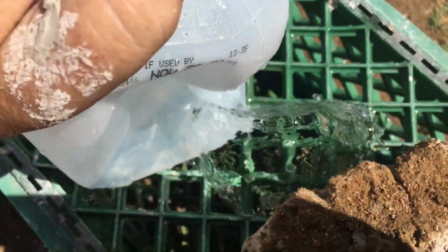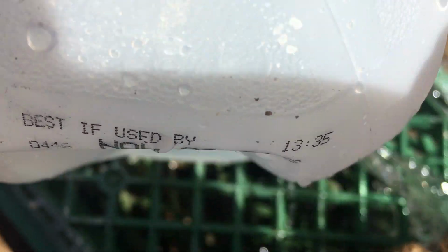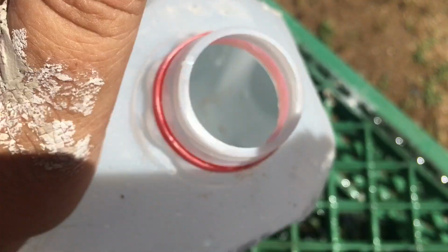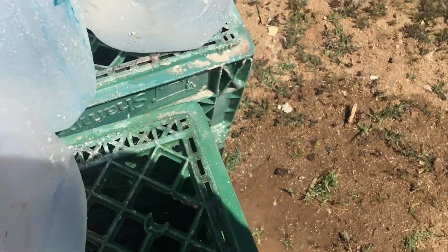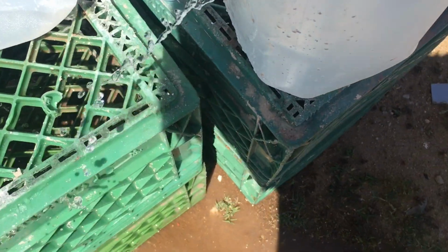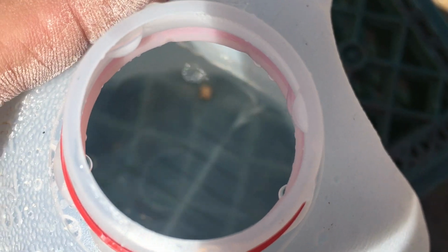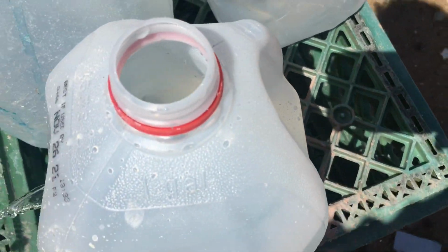Let me see if there's any bullet fragment in this guy. It does not really appear that there is. And then the third water jug back looks like it absorbed some damage also. And I have a feeling that we're going to find some type of bullet remnant in here. Yeah, there's definitely some part of the bullet in there right now. We do not have any exit on that third water jug.